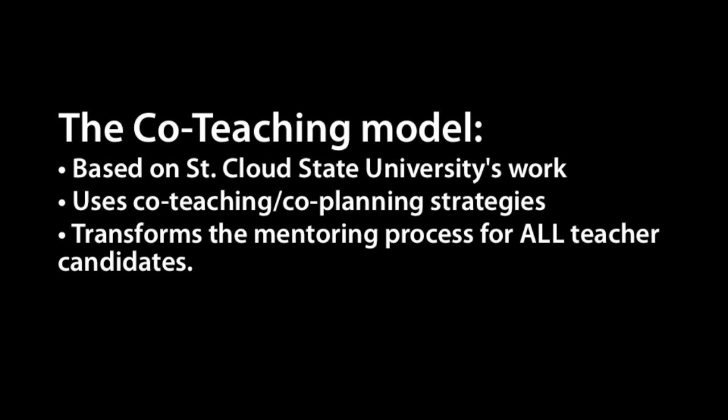I decided to move to this model based on recommendations of a task force that we assembled. On the task force were classroom teachers, building level and corporation level administrators, as well as Purdue faculty. They reviewed alternate models of student teaching, and the one that struck us as most potentially effective was the model used by St. Cloud State University. They took a co-teaching, co-planning model that is very common in special education and modified it to use with student teachers in all program areas.